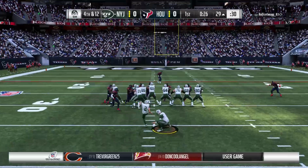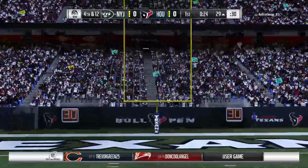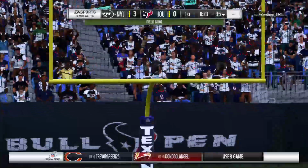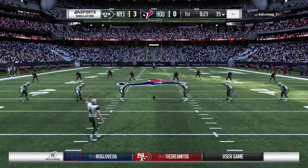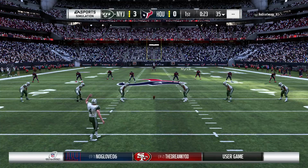And Myers able to knock it through. And the Jets hit the board first. It's 3-0. So a good kick there, and they put the bow on it with 3 points.